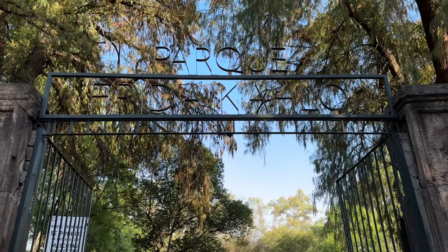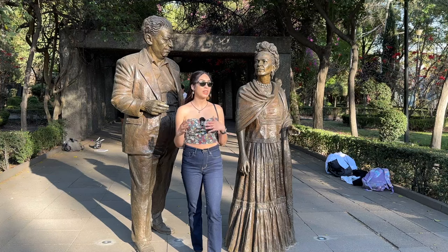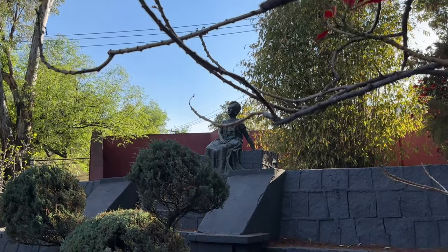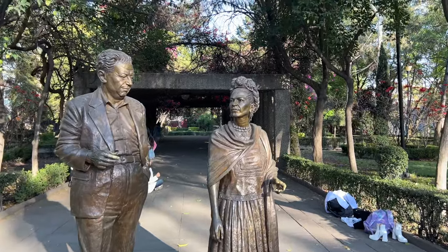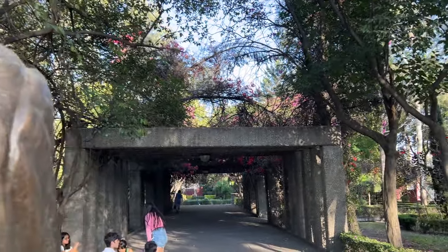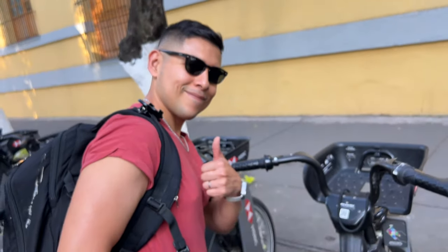Unlike the museum, the Frida Kahlo Park is not as visited as the museum is, but it's just as beautiful and worth visiting. We consider this a hidden gem because it's one that not many people know about. It's about a 5-minute bike ride from the museum, so you can come right before or after, especially if you're using the Ecobici. It's so easy to get to.